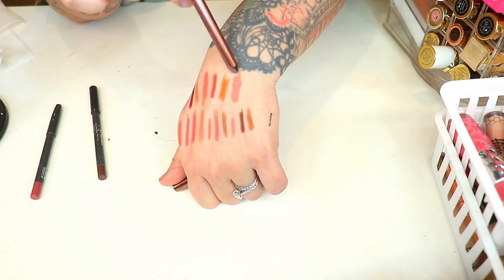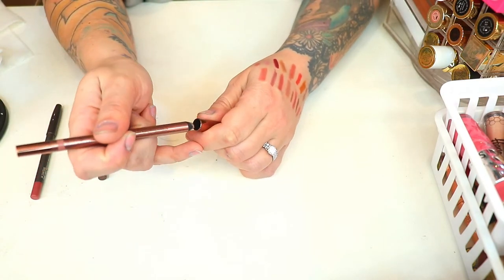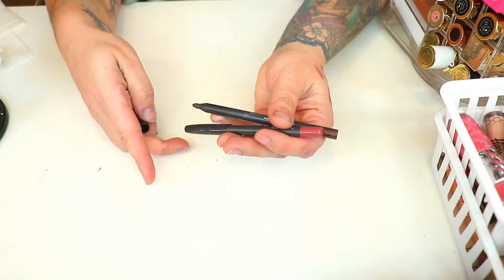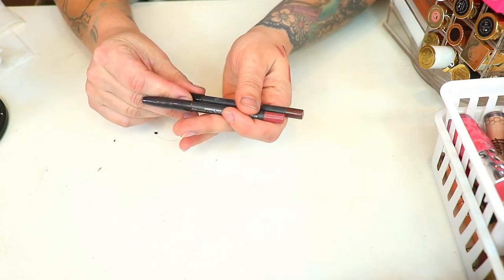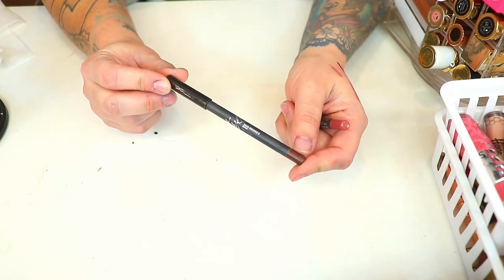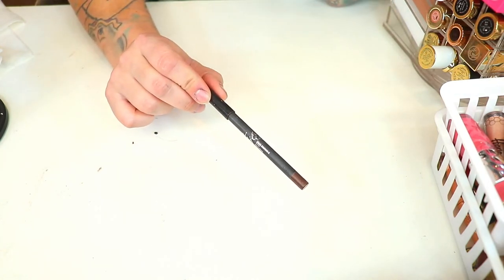So this shade, I'm going to say it's probably the closest that I have to that Maybelline I decluttered. I am going to hang on to this one, though, because I really do like that formula. And then two I'm going to declutter are the Kylie lip pencils. Can y'all believe that I still have this in my collection? This is the shade True Bound K.